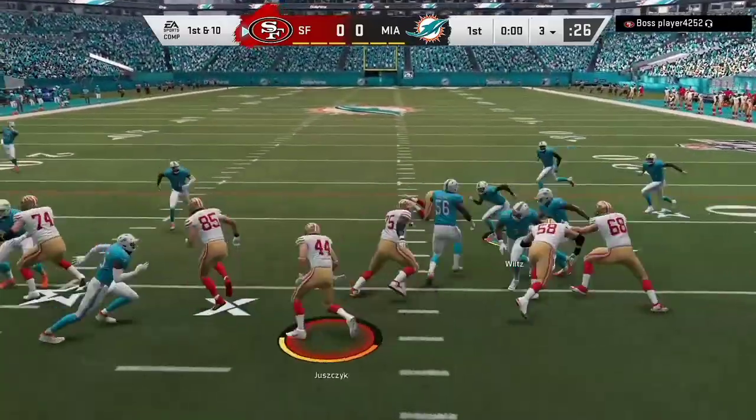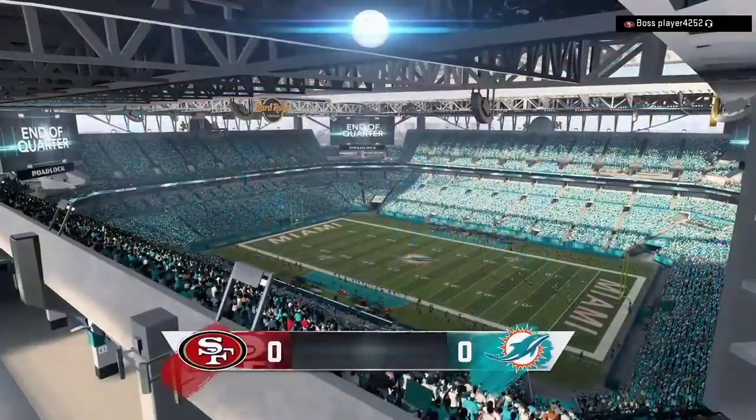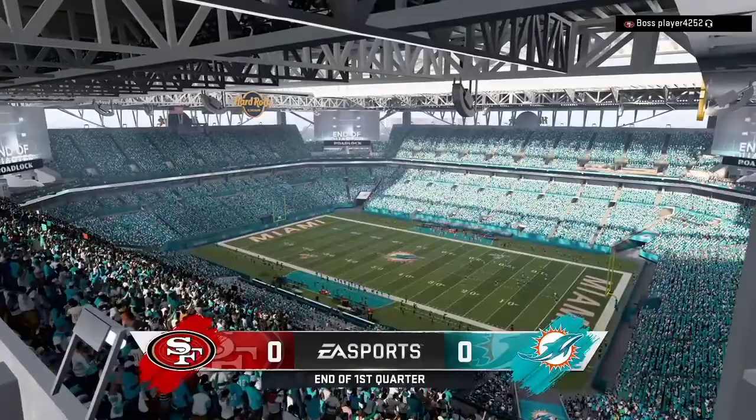Now it's the fullback. This is Kyle Juszczyk. And he'll be taken down as that will take us to the end of the first quarter of play. We're scoreless after 1.